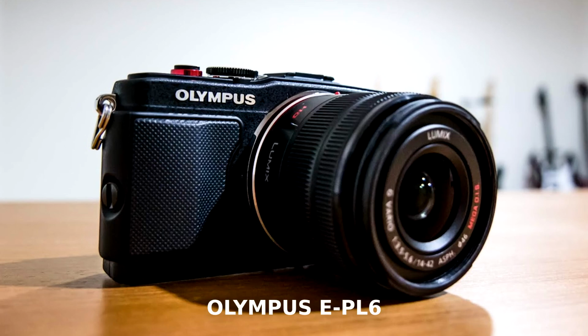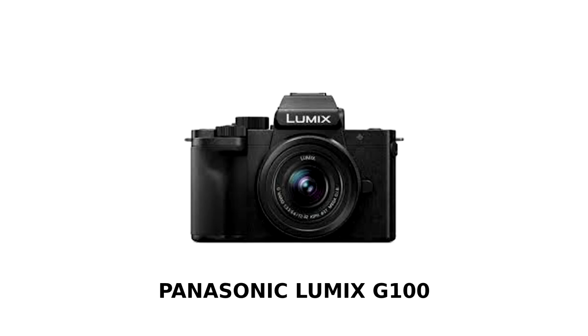And then there's also the Olympus EPL series. Those were really fun little cameras. They're about the same size and weight as the GX85. And you know, there's also the G100. It was almost a perfect camera, however it doesn't have an eyepiece and it's marketed toward vloggers.